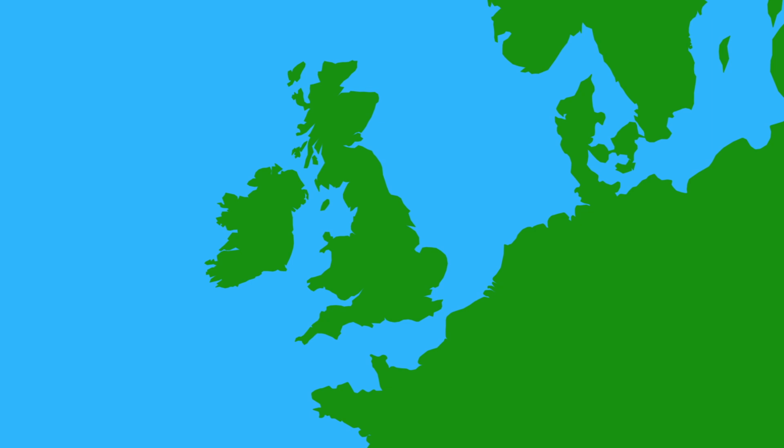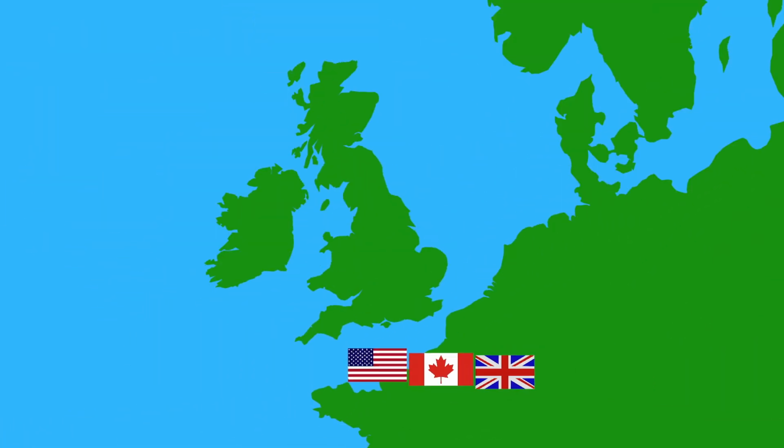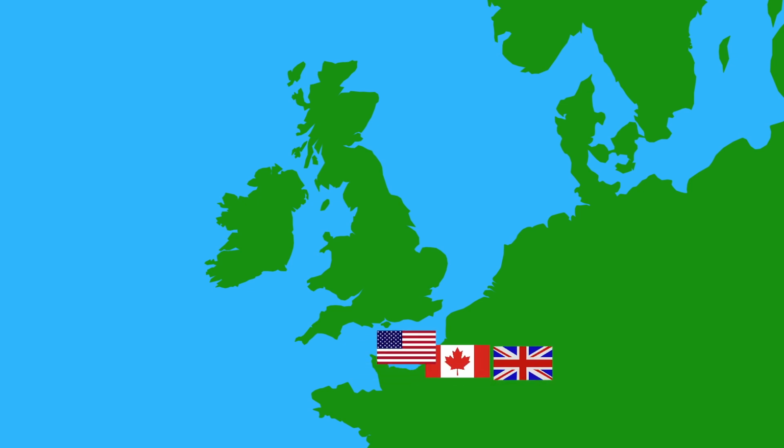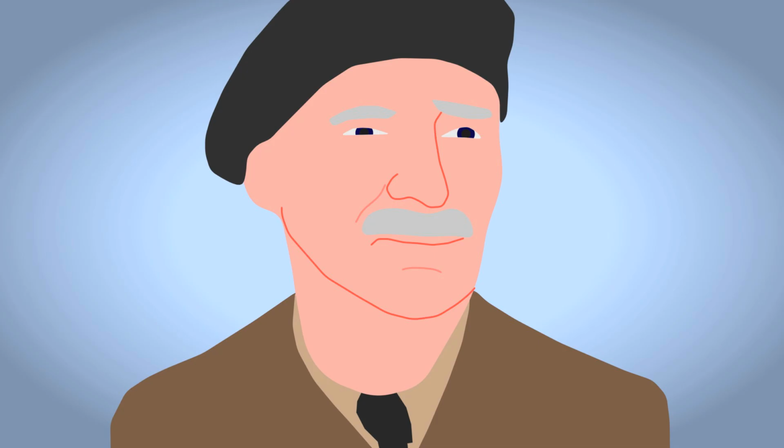D-Day in June 1944 had allowed Allied troops to establish a foothold on mainland Europe, following which they had continued to push Axis troops back towards Germany. By September, momentum had slowed, partly due to the front line advancing so quickly that it was difficult to keep it fueled. British General Montgomery suggested concentrating all resources on a narrow front.